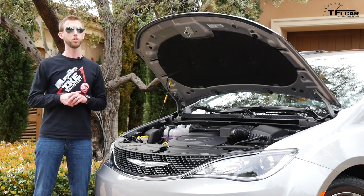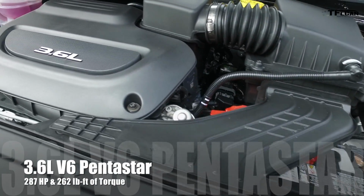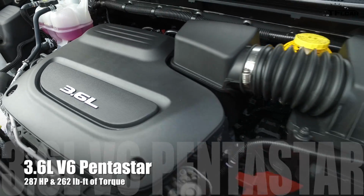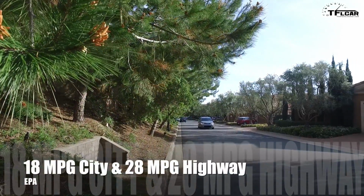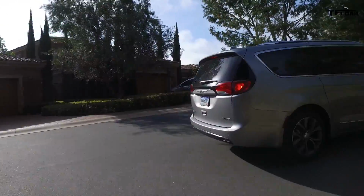287 horsepower, 262 pound-feet of torque. That's what this modified version of the 3.6 liter Pentastar V6 is good for. It is combined with the 9-speed automatic TorqueFlite transmission, and together the pair are good for 18 MPG city, 28 MPG highway.